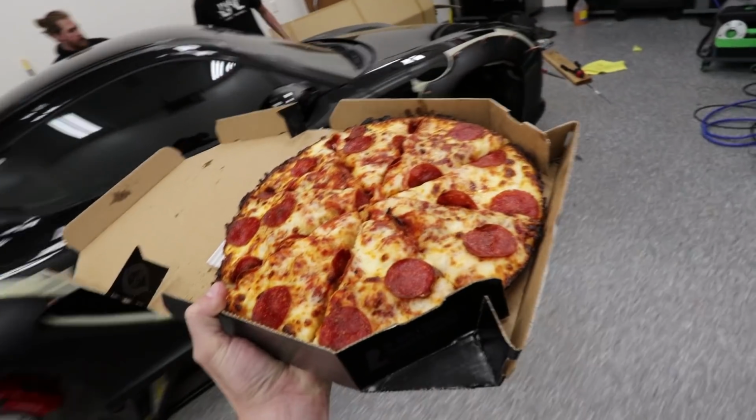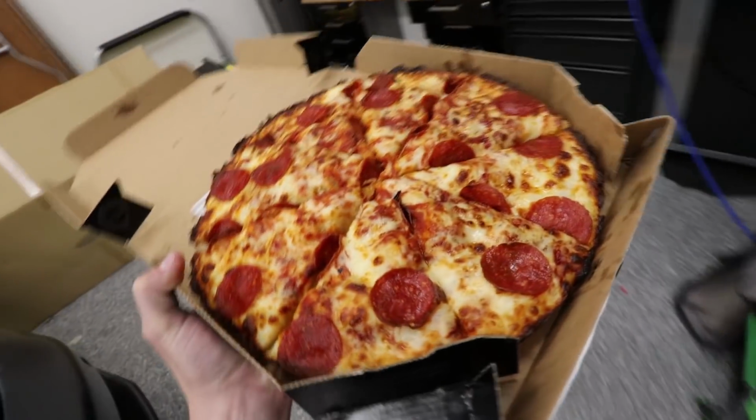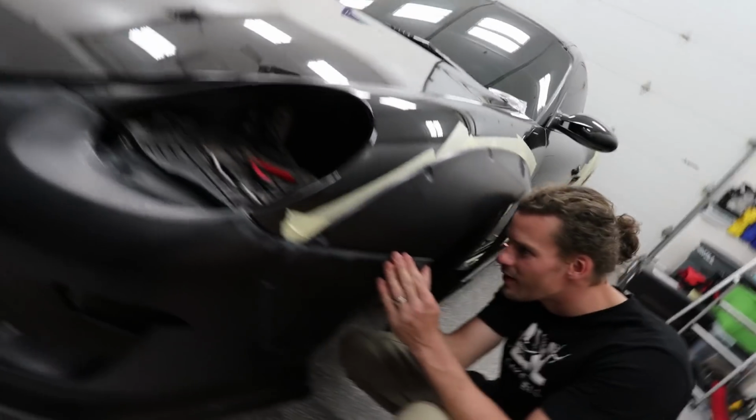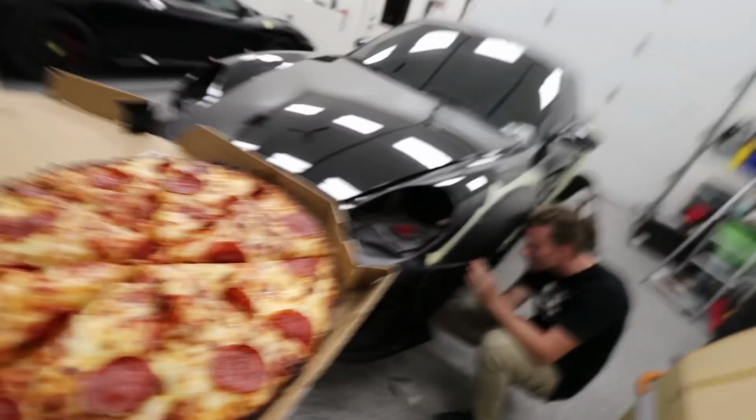All right, kids, if you couldn't tell, Clayton has the Pandem wide body kit on his Cayman. That's cool and all, but check this out, all the way from Domino's. So he's just drilling holes right now, putting in the time and energy. Got the Ferrari over there, but it's time to eat, boys.